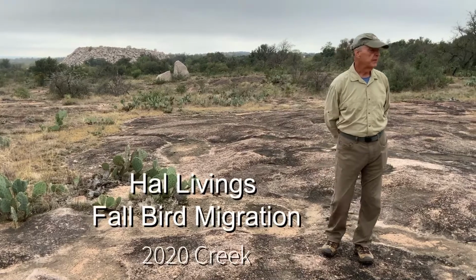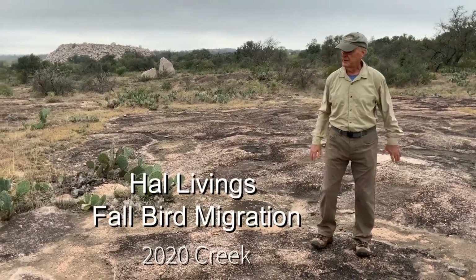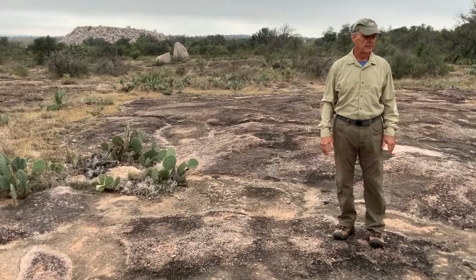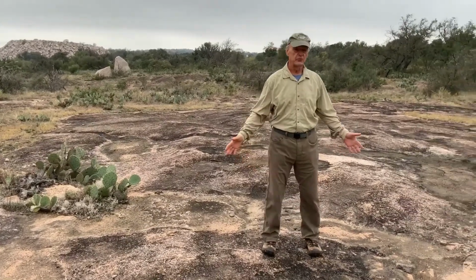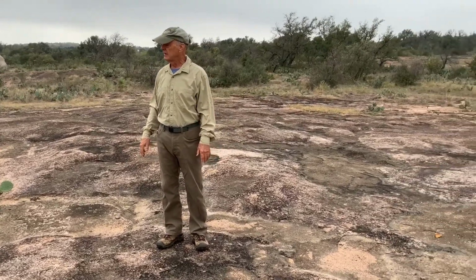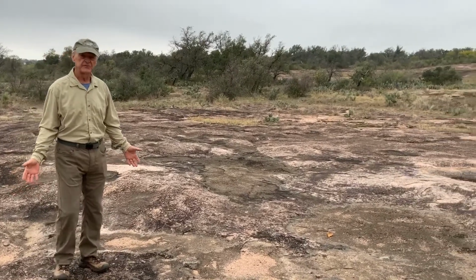So we've moved now about three-quarters of a mile from the house, and I'm standing on a big granite outcropping here that looks kind of desolate at this time of year, no color. The trees are losing their leaves, and of course we're very, very dry right now, so things don't look really perky. But this actually is a very good place for birds, surprisingly enough, a natural environment.